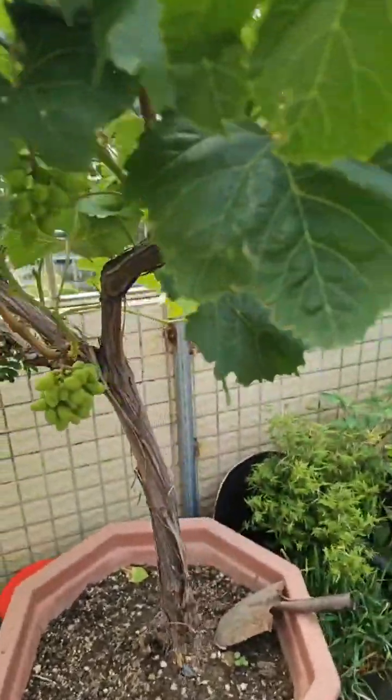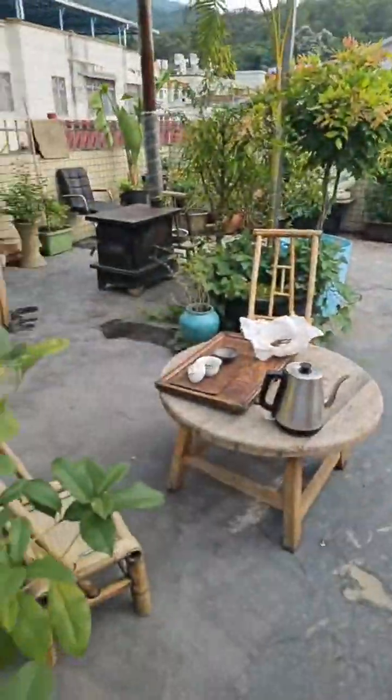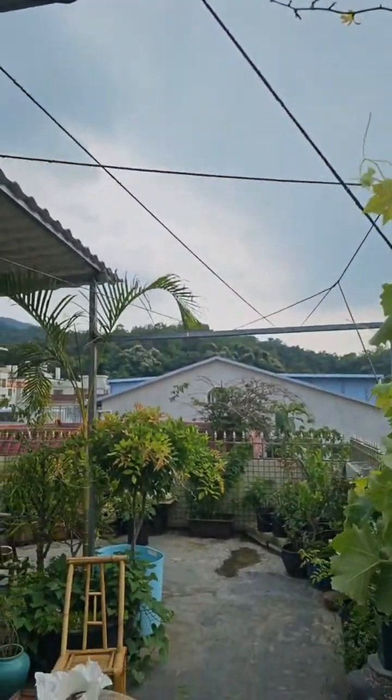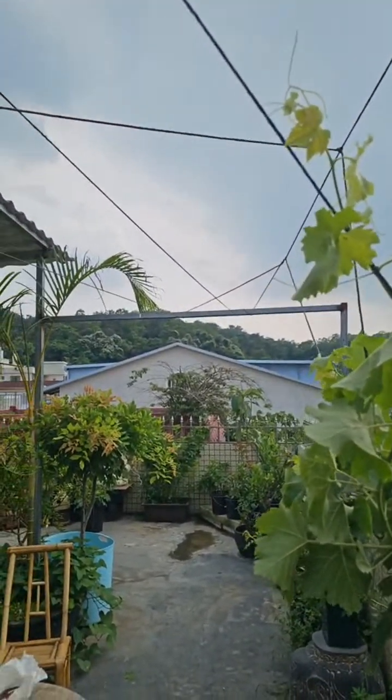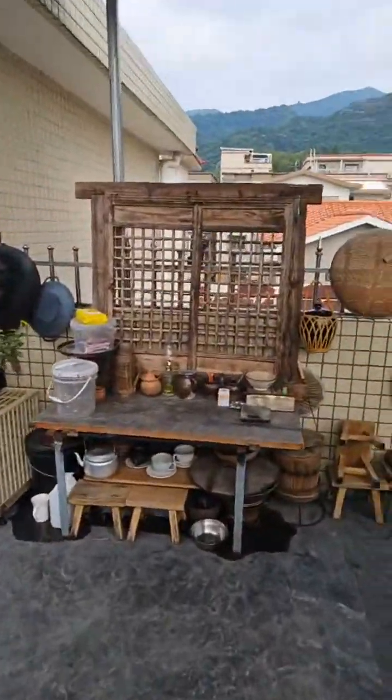Amazing. Look at all these grapes hanging down. There's so many grapes. Anyways, the rooftop is really incredible. I put these ropes here, kind of a random pattern. You know, nature likes random.